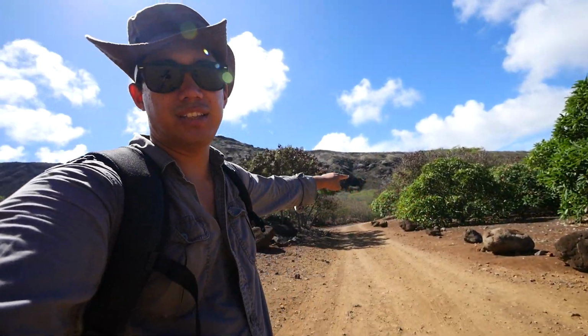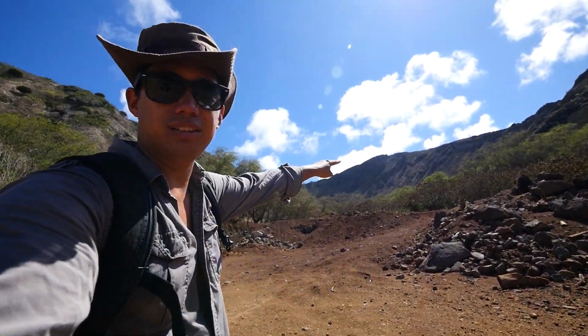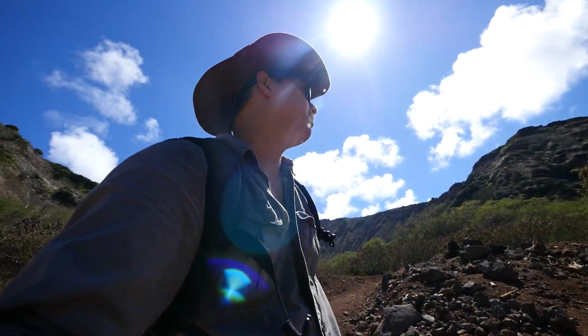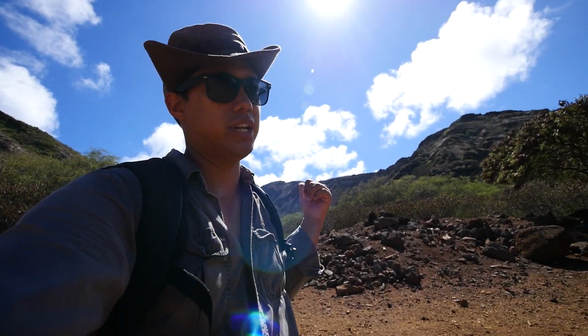All right, guys, that's pretty much it. I'm starting to see Plumeria trees again, so I know the start of the trail is back down that way. From here, you can really clearly see how we're inside the crater. All the way over there, that's the summit of Koko Head. This might be a good place to drop people off if you're gonna hike Koko Head, but you're in a group, but not everyone wants to do it.